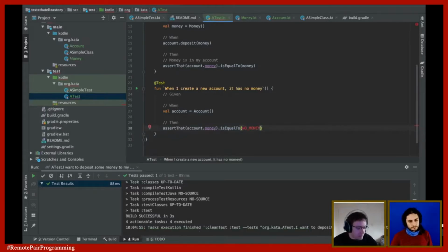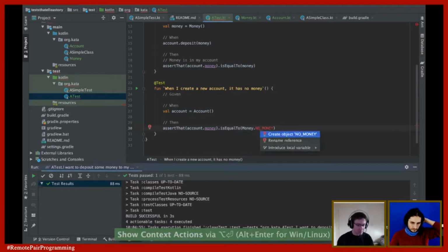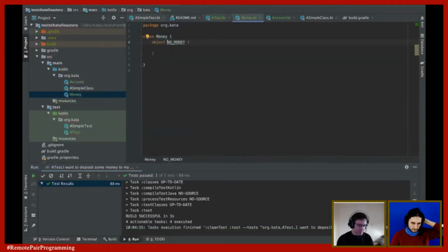So no money. What should it be? It should be money. And for now, I think it should stay in the money. I'm probably going to eventually move it somewhere else, but for now, I think it can be there. Okay. So let's do this. Yeah, we can do this.